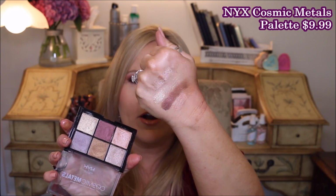Number 5 is my NYX Cosmic Metals palette. This palette is so much like the Viseart palette that I just showed you, but this palette has more in there, and I think that it is just a no-brainer if you don't have the money to go out and splurge on a Viseart palette to go ahead and grab up this palette from NYX. That is just 4 of their colors in there, and they are intense and they are beautiful.